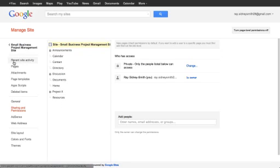Here on the left-hand side of the Manage Site, I'm just going to show you some of the web layout and site layout functions, and then we'll talk about some of the basic tools that are displayed here on the screen for you. So going down to the site layout, you can see site layout, colors and fonts, and themes. It's the last three links on the bottom left-hand corner of your screen within Google Sites. We're going to click on Site Layout.